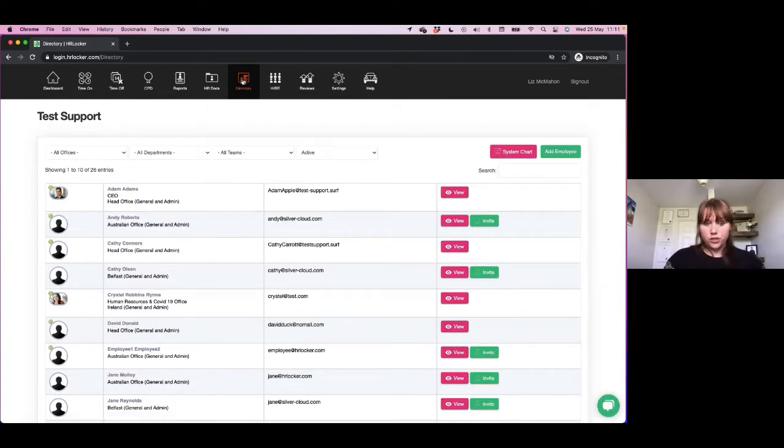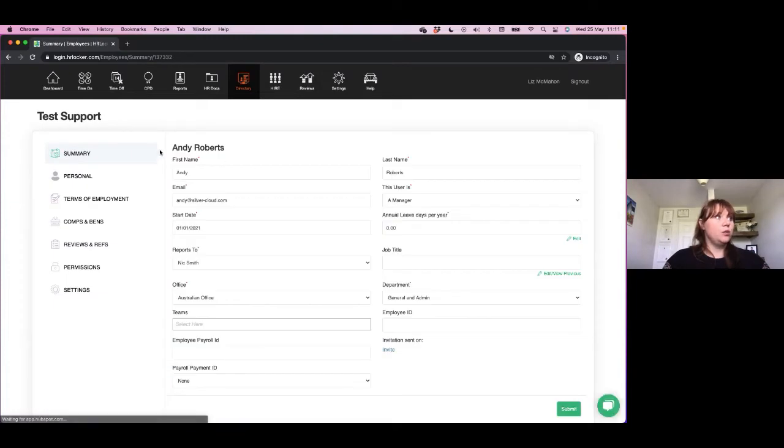this is specifically when you're setting up an employee, to make sure that you have all the information in correctly. So if you take this employee here, Andy Roberts, in the directory here is where I am. And for those of you who aren't using HRLocker, the directory is where all your HR folders are kept, so each one of your employees' information. So in here, when I select Andy Roberts, this is his employee information. What we have in here is he's a manager.